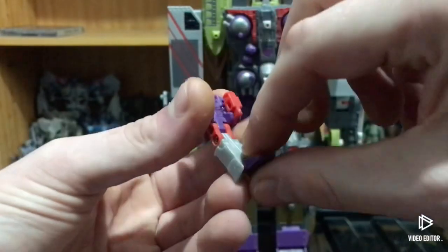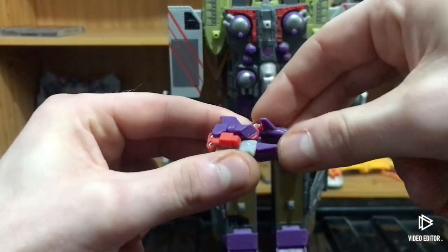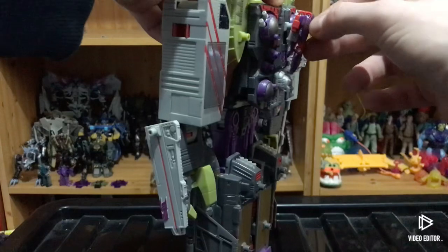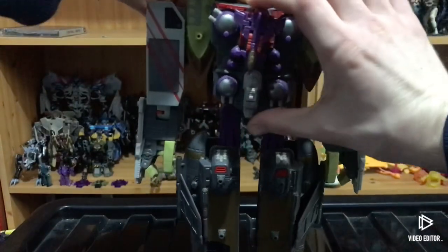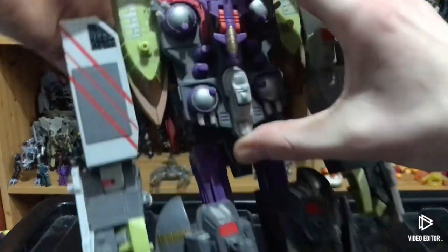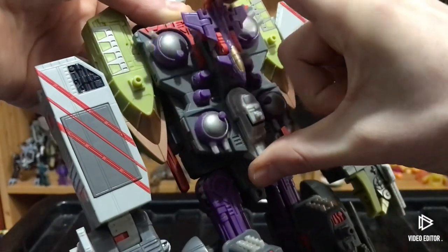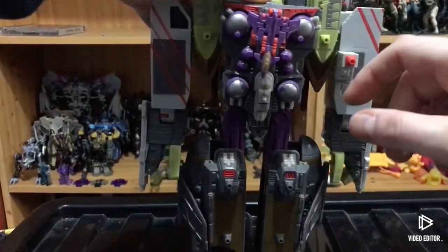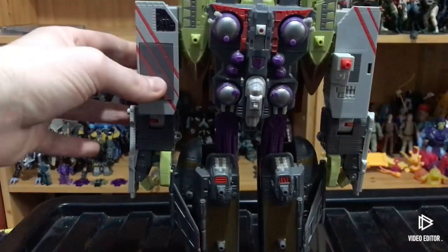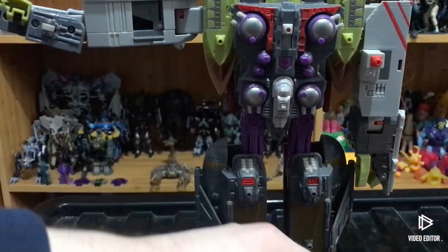And I did mention as well, you can still use the turret gimmick here, so I will show that quickly. Let's get this guy back into jet mode. Plug this on, and then if I move that, you can see they all still move, which is nice. And even those little ones there on both sides move, which is kind of cool. So yeah, they all still work. You can also put Ramjet back in here, and I'll show you how to get him back into his warship mode.